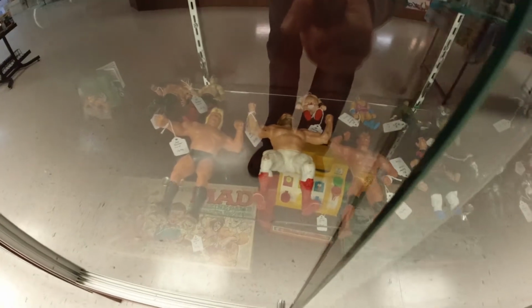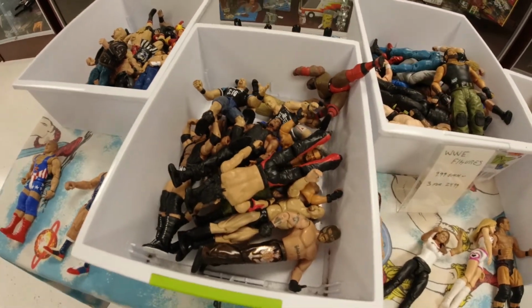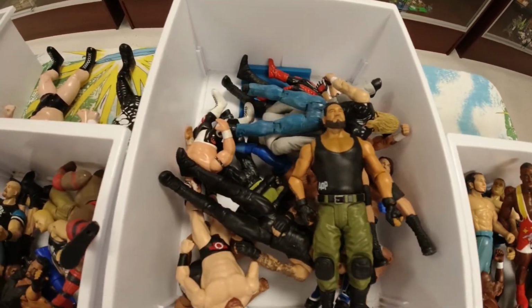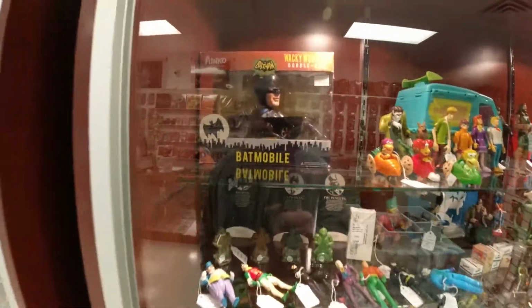This looks like some random figures here. Maybe some of the G.I. Joes. We get into some wrestling figures. LOD back there. Some WWF. And then we get into a table just full of wrestling figures. There's a nice NWO Scott Hall right there that I must have just passed right over. I think that's either Rage Raj or Rogoj from, that's an inside joke.